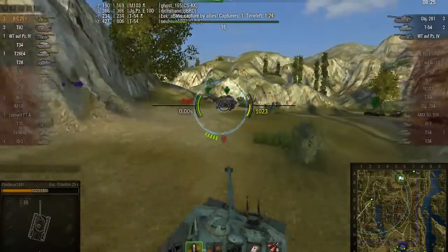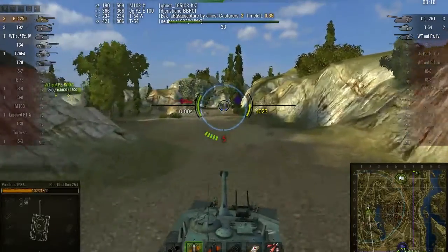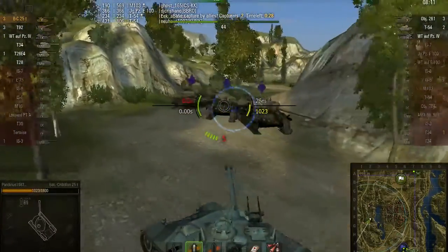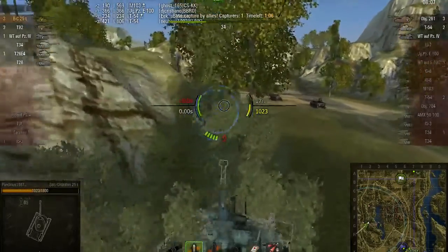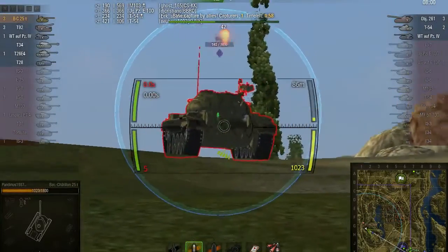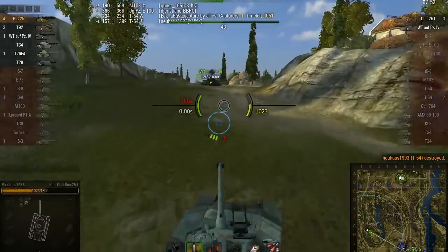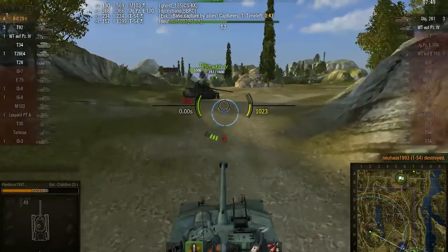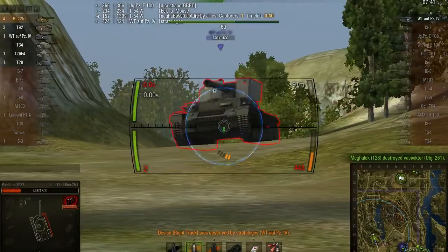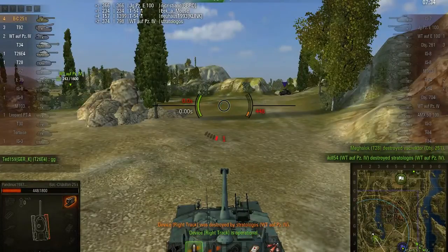I'm charging to get that other T-54. My team manages to capture the base and they are capping. Now you can see me catching this poor T-54. 3 shots left, trying to find other tanks, and whoa, he was waiting for me. He wasn't aiming for others, he was waiting for me, and they kill him. And T-28 killed the RT.